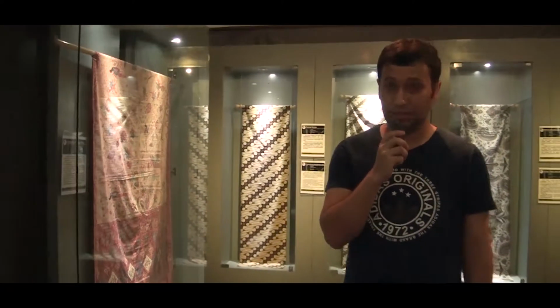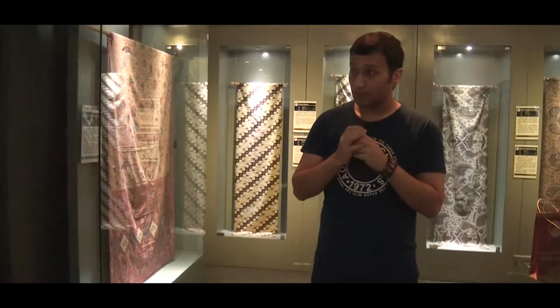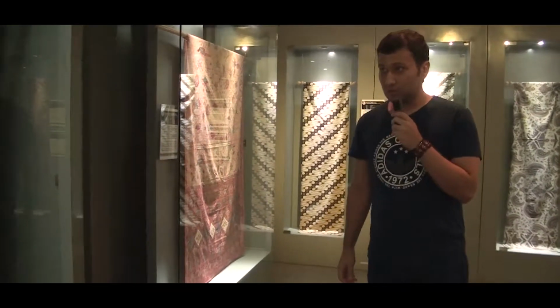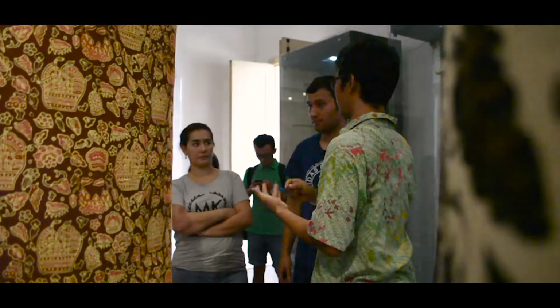So we move to the next room. Talking about the batik, as I mentioned, it's a really beautiful nature. It's a national cloth of Pekalongan city, which is the world city of batik. In this room, there's a main difference between the old and the now generation. I think this is very beautiful.